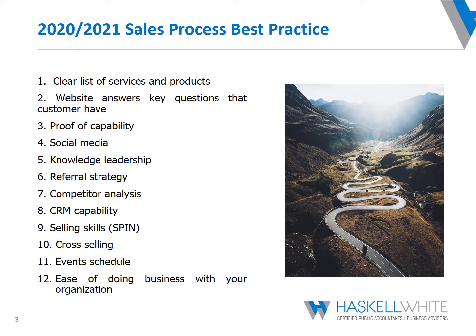The better websites answer the key questions of who you are, what do you do, who do you do it for, what do customers think about you, what is unique about you, how much does it cost, and if I pick you, how specifically will we work with you in the future.